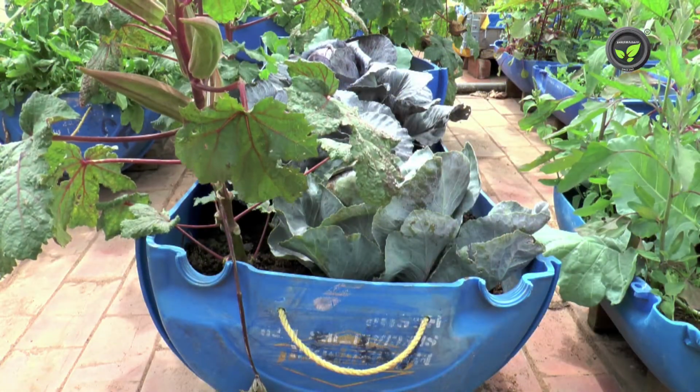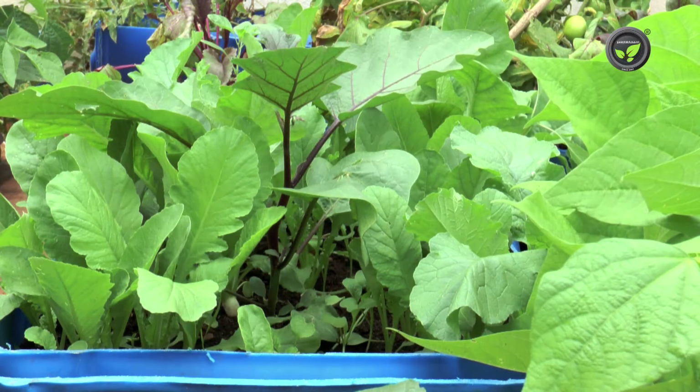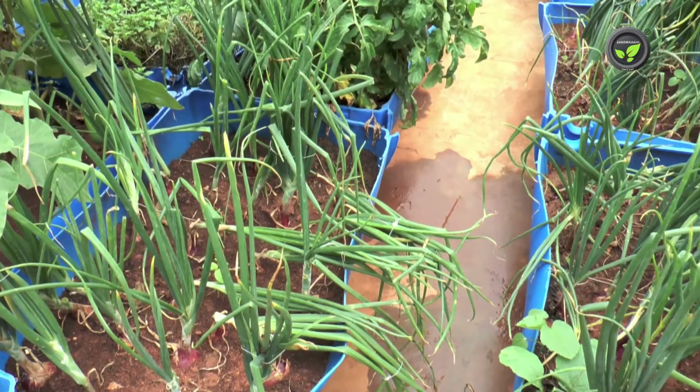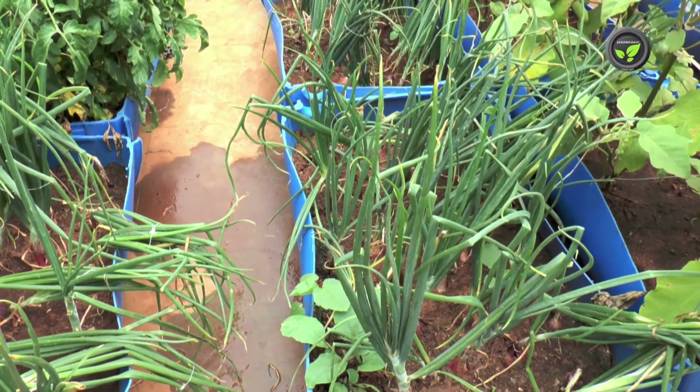However, do not plant similar types or competing crops in a single container. Competition for nutrition and light will affect the growth of both the crops.